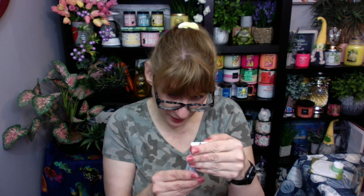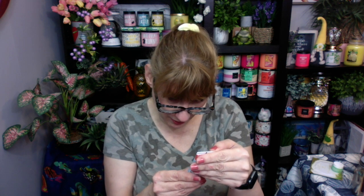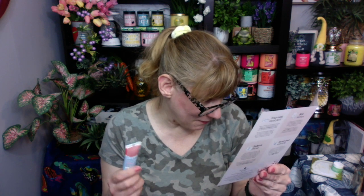Let's see if anything gets better in here. I've got 1, 2, 3. I've got 6 things this month. We've got the First Aid Beauty Ultra Repair Cream. I get a lot of these. These are not bad. The mini is $5. Oh, this is grapefruit. That's kind of interesting. I like a good grapefruit product. You know me and my grapefruit, my pineapple, and my bananas.